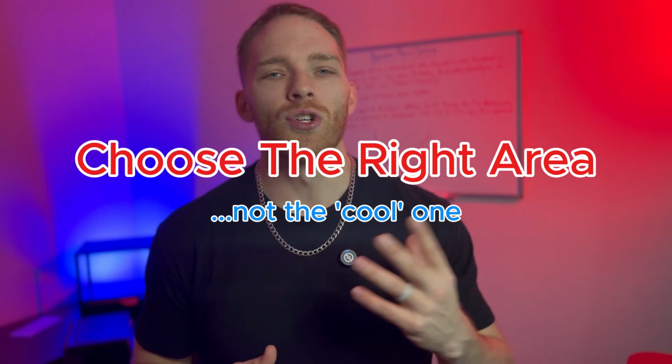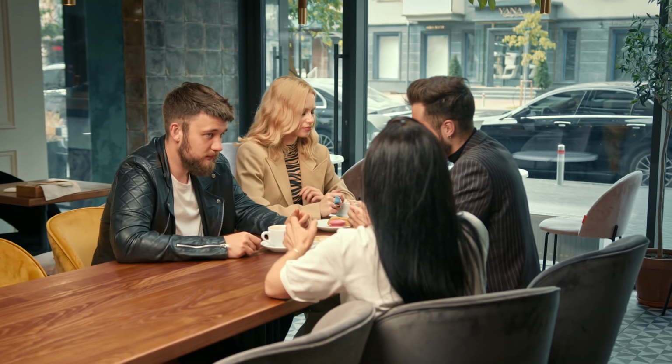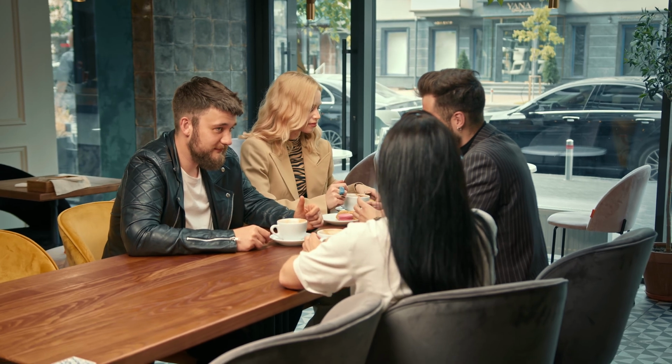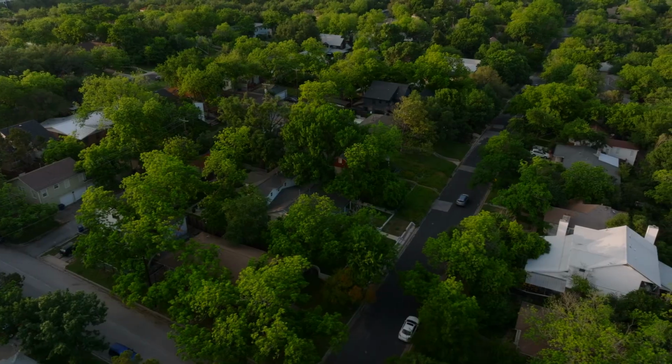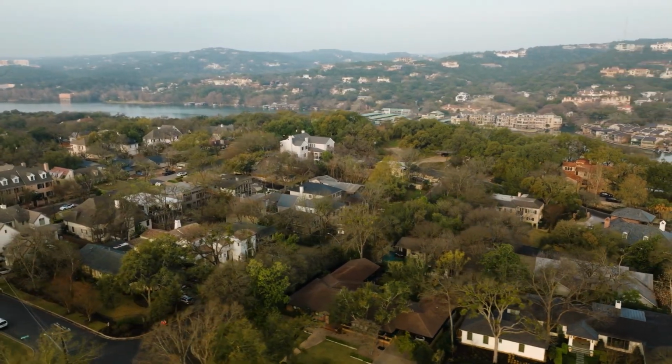Step number three, choose the right area, not just the cool one. Austin is full of personality. Each neighborhood has its own little rhythm. But here's where buyers go wrong. They shop for lifestyle before logistics. The cool neighborhoods like Zilker or Mueller are great, but if you need more space and lower taxes, you might find better value in Hutto, Pflugerville, or Leander.